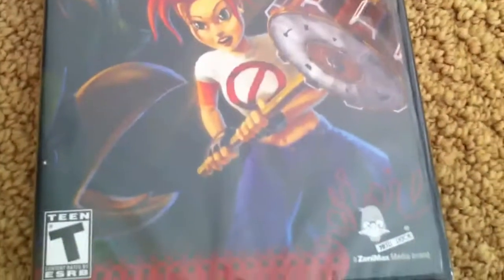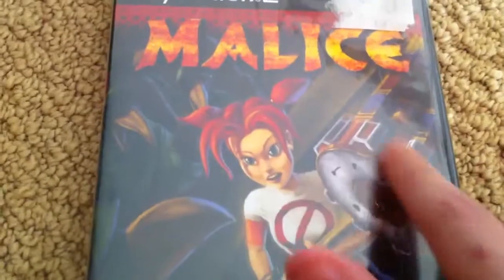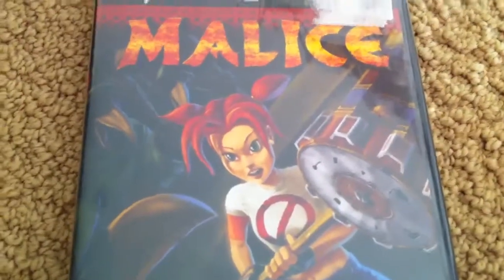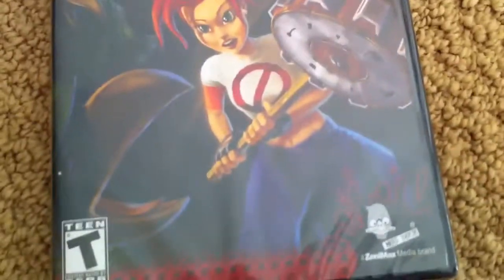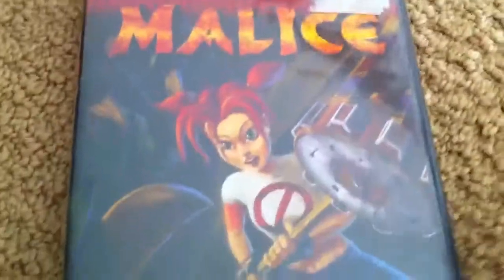But unfortunately, everybody thought this game was supposed to be pretty cool because it actually has like a clockwork hammer that she uses, and it was supposed to be pretty unique. But unfortunately, it was not that good of a game. I do need to find the Xbox version for my collection, but I got this for dirt cheap, so I thought I might as well pick it up.